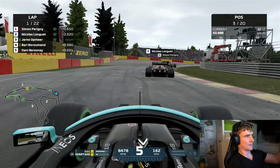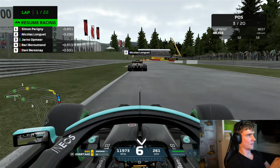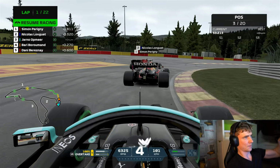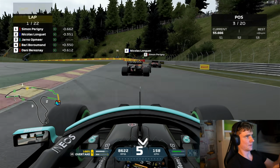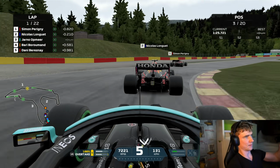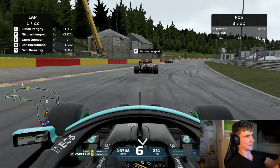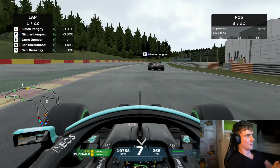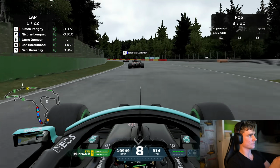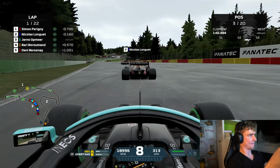Nicolas goes very wide there through the Les Combes section, and then the downhill right, easy to lock up, and that's exactly what Simon has done in there, very wide. And Nicolas is almost having a little look there into there, but now half a lap later, we're still right on the tail of Nicolas Longue through this section. Exit is going to be so important, but I got a massive tank slapper on that exit, and I decided to straight away turn on the overtake button. I had 100% ERS anyway, so I might as well turn it on and use it and put some pressure on Nicolas Longue flat out through Blanchimont.